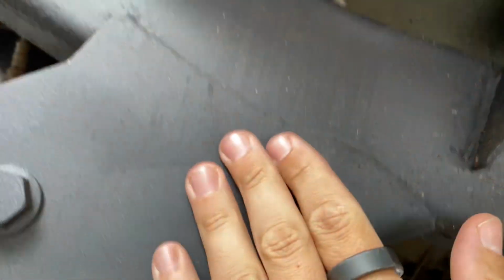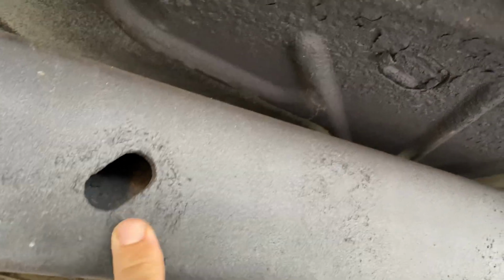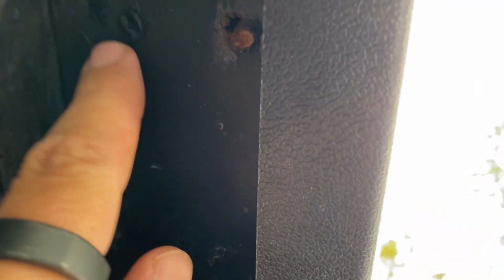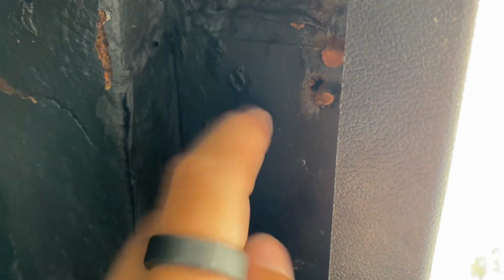So for the most part, my complaint with the Jeep is certain areas. This is smooth, that's decent, that's fine. That's just undercoat underneath of that. But you have an area here. This is the frame here, so this isn't part of the frame, but you've got a plate here that's been installed by the previous owner.